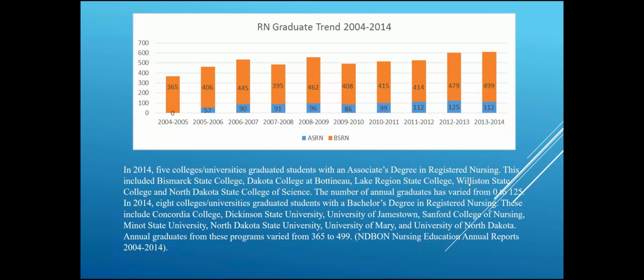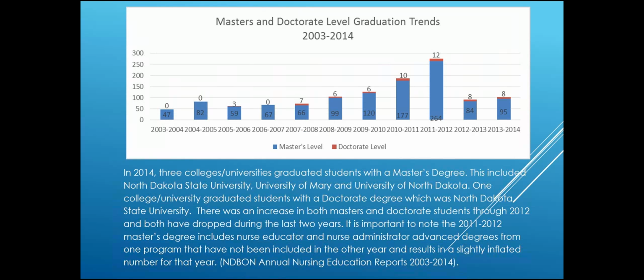As far as RN graduate trend, there's 5 colleges that graduate students with an associate's degree, and then there's also 8 colleges that have bachelor's of science in nursing. And you'll see that there was quite a bit of an increase from 2004 to 2013-14 as far as the number of graduates from those programs. For the master's and doctorate level graduation trends, you'll see that this alternates quite a bit from year to year. Some of it is because some students take longer to graduate versus others.